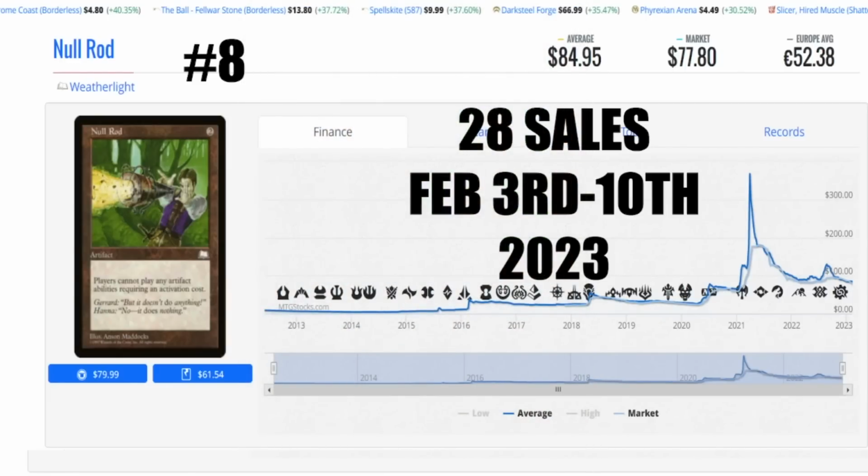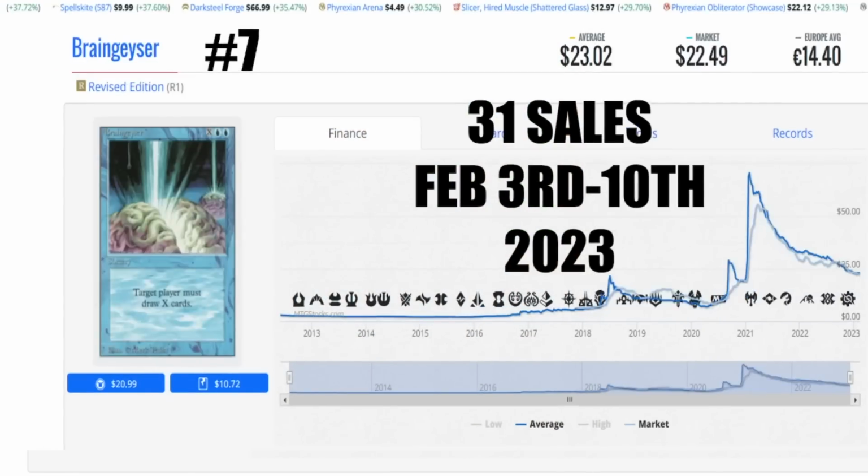What a great card, man. I mean, obviously Null Rod has play, all right? Now, number 7 this week, out of the blue, comes Brain Geyser with 31 sales this week. And again, this card's been trending down from that $60, $70 range during the hype buyouts of 2021 into 2022, and it's been trending down ever since.